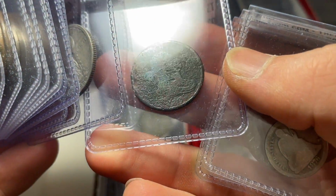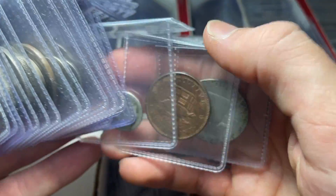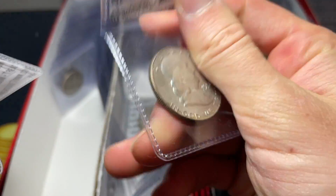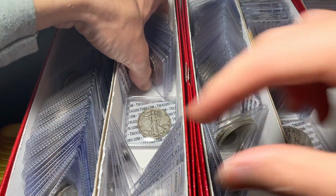A 1804 half dime in very worn shape, and then we got an 1876 dime, an 1837 Hard Times token, and this crazy, like really cool in-hand Franklin half dollar. So those are more good things to be looking out for in that sale on the 7th.